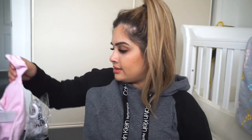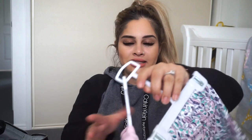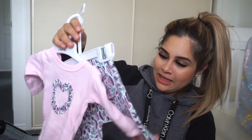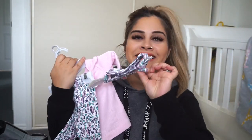Okay, next we have, what is this? Oh my god, I don't think I'm gonna use this at the hospital, but I'm just taking it because it's cute. Okay, don't judge me. It's this cute little outfit that I got from TK Maxx. Look how cute! And it comes with a headband right here. So I'm taking that. That's not necessary, I'll tell you that.